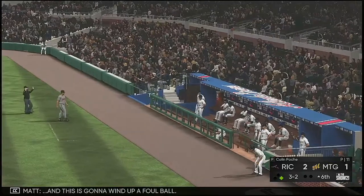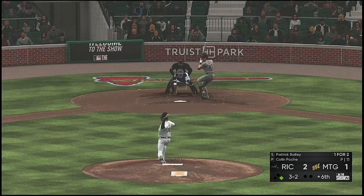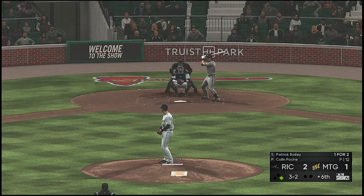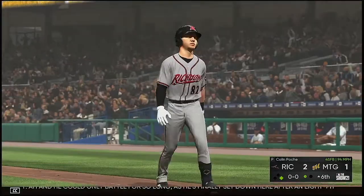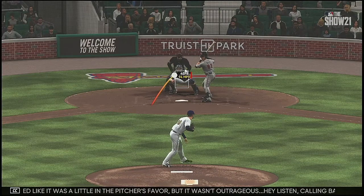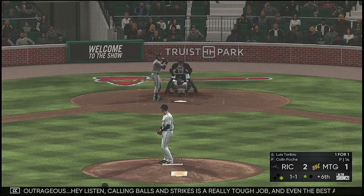Popped up, and this is going to wind up a foul ball. Another payoff pitch. Oh, he can only battle for so long as he's finally set down here after an 8-pitch at-bat. Well, that call looked like it was a little in the pitcher's favor, but it wasn't outrageous. Hey, listen, calling balls and strikes is a really tough job, and even the best are going to miss some from time to time, especially when they're borderline like that last one. Not sure the hitter would want to hear that, though.